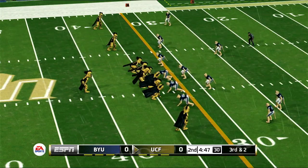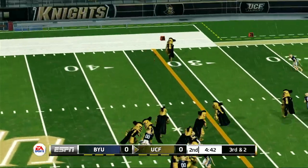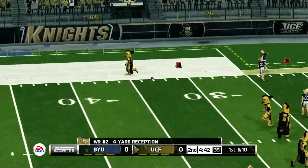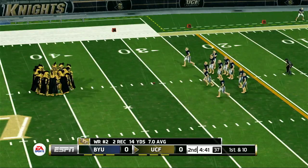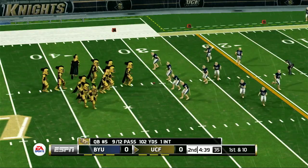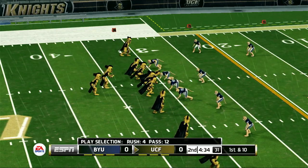Mike 22, he's coming. 22's coming. Mike. Red, go! He goes out of bounds at the 31. Short gain, but it's good for the first down. Sometimes the short throws are just as effective as the long ones. About 80% of the time, the team with the most first downs wins the game.